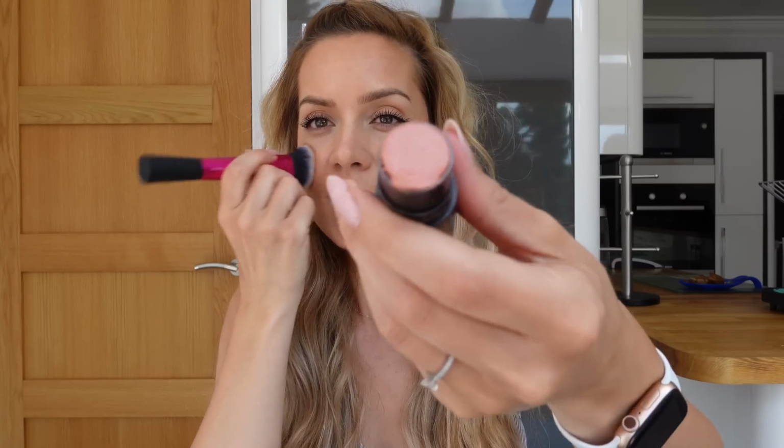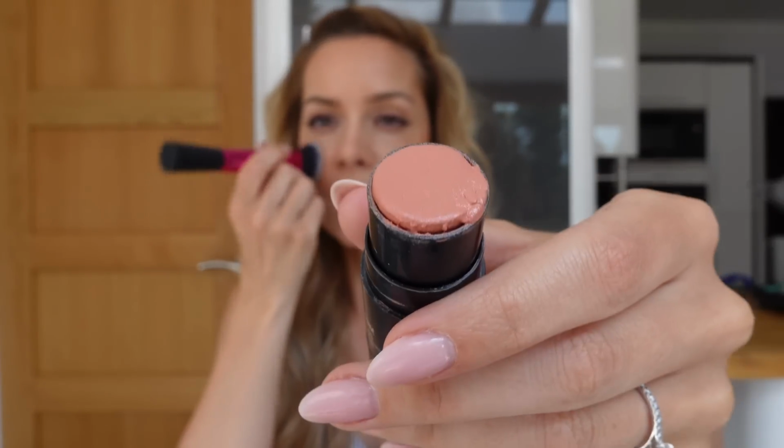And it also adds a beautiful glow because these ones are kind of glossy. I don't know if you can see, but it has a glossy feel, which really does make your skin look so glowy, but without being frosted. I explain this in every tutorial and every time I use Nudestix, but I do love them.